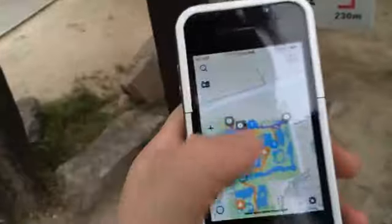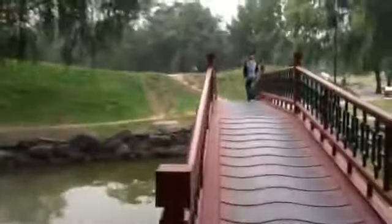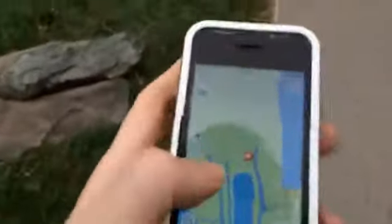Alright, so that's the main attraction. Hello. There's the old bridge. So now, guess we can go in to this area here, huh?